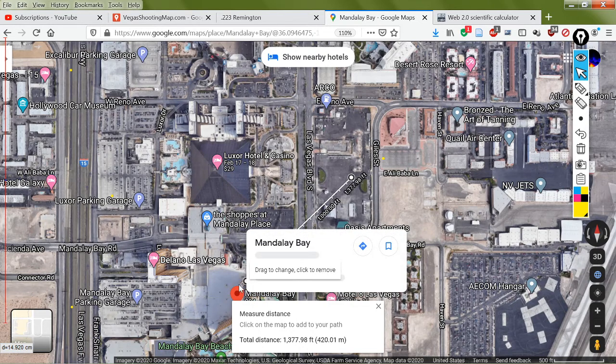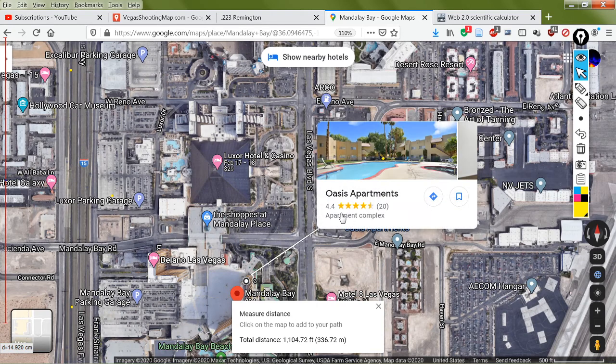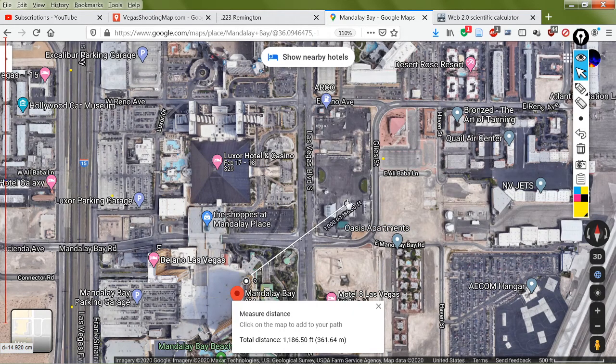So at one side of this little measuring stick, we've got the Mandalay Bay, and we can measure what it is down here to the intersection of Mandalay Bay and the boulevard, which is about 741 feet. Okay, and then if we want to go to the sound booth, probably about 1,100 feet. And then if we want to go up here to the church, it's about 1,800 feet. Well, if we drop back over, so we had 700, 1,100, and 1,800.